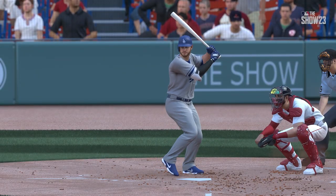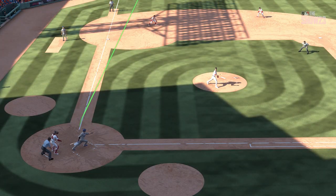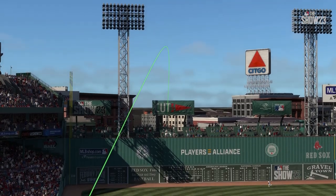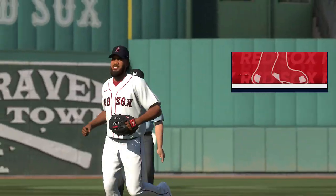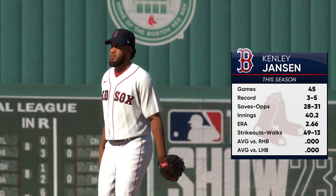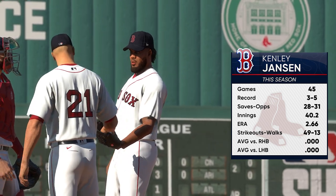Oh, that one got in the jet stream on a line drive. We saw the numbers on the backs of the jerseys of the outfielders, which is usually bad news. And all of a sudden, they're back in this ballgame. Kenley on here. Well, he's been excellent against left-handed hitters this year, and that's his first test. This looks like a good move to the pen in terms of the matchup.